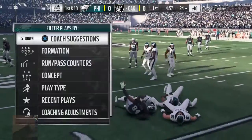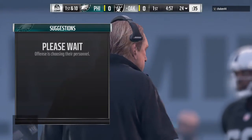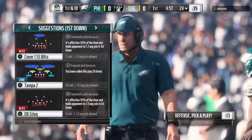And a pretty good return here. He'll be stopped just shy of the 25 at the 24-yard line. With Carson Wentz and the Philadelphia Eagles.